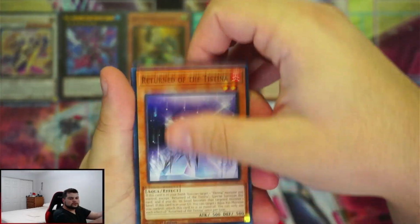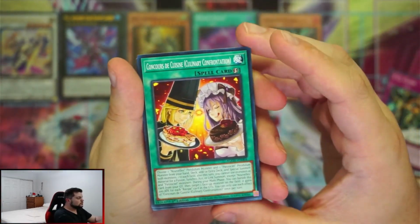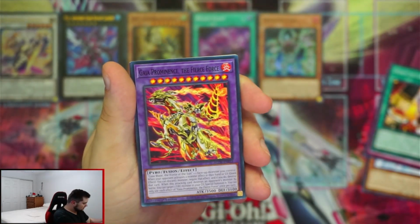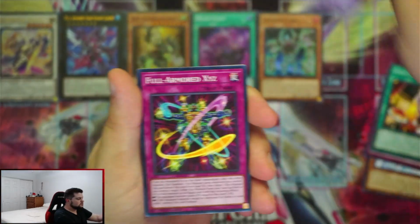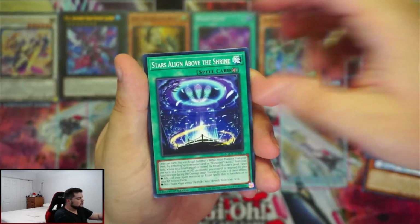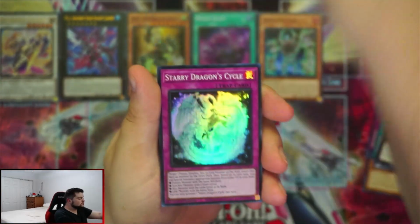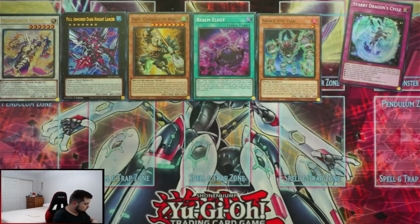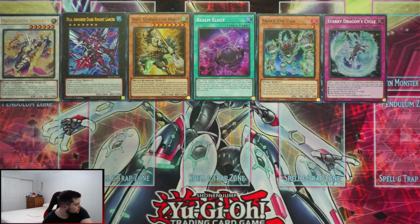Alright, Return of the Tristina, Peck Genius Close, Concours de Cuisine Culinary Confrontation, Gaia Prominence, The Fierce Force, Fully Armored Exceeds, Stars Align, Starry Night, Play of the Tristina, and Starry Dragon's Cycle. Interesting. Pretty card too, actually. That's really cool looking. I like the design on that.